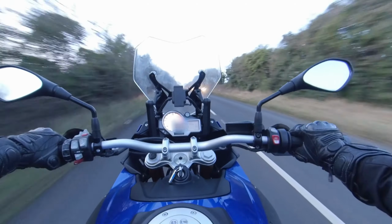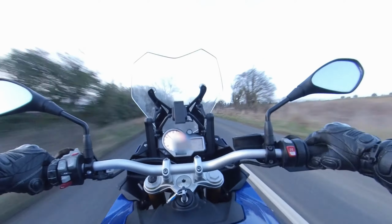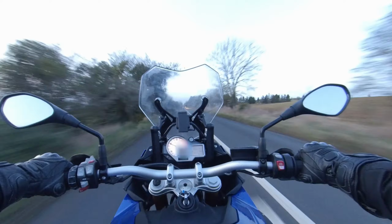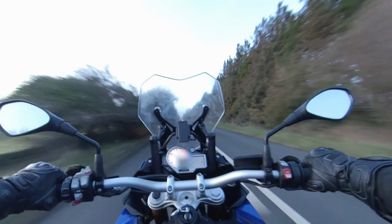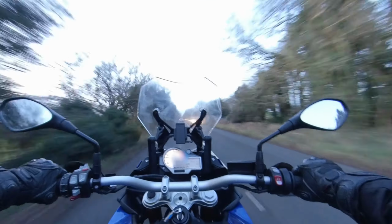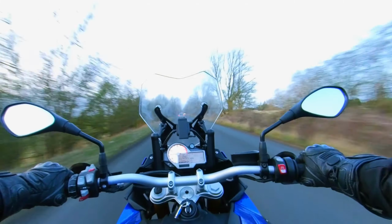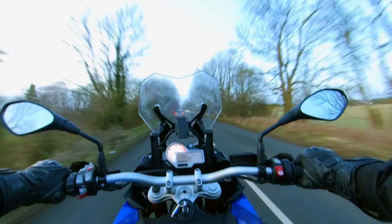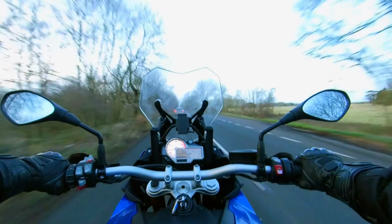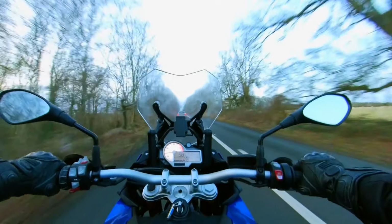But I did find that the XR was just a little bit slower to spin through the revs than my bike. It's perceptible, not a whole lot slower, but this bike is heavier than mine. The XR is 228 kilograms officially, fully fueled and ready to ride, and my S1000R is officially 205 kilograms, fully fueled, ready to ride. So the XR is 23 kilograms heavier.